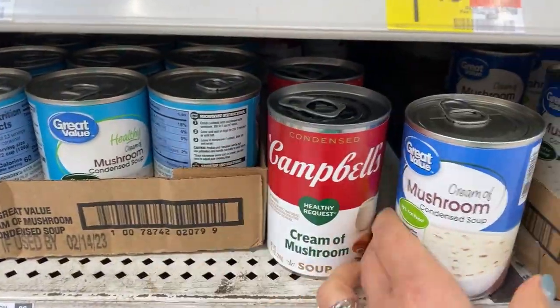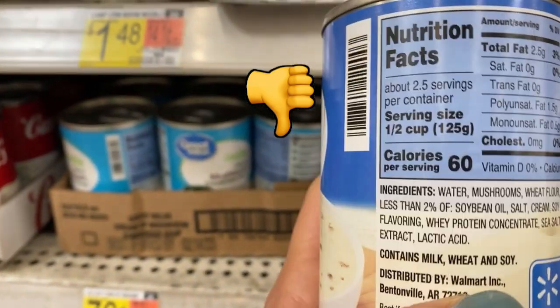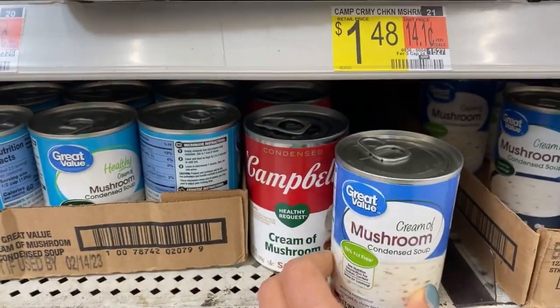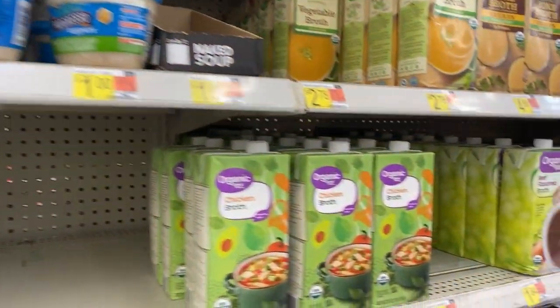Yuck, that is no. What about this guy? Mushrooms, wheat flour, food starch, soybean oil, soy protein oil. Oh no, these are definite no's. Let's go see if we have something better. It's bad news, but check it.